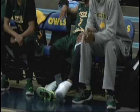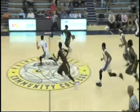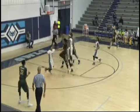And you can see that leg taped up there by Stewart. He looks like he's done for the evening.